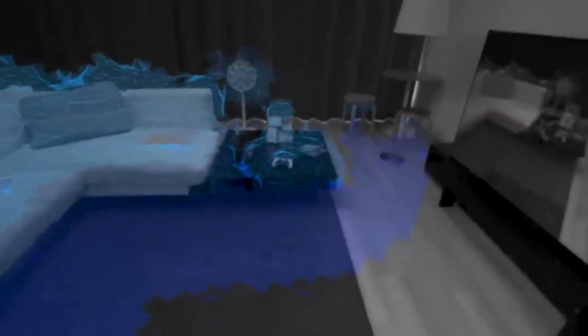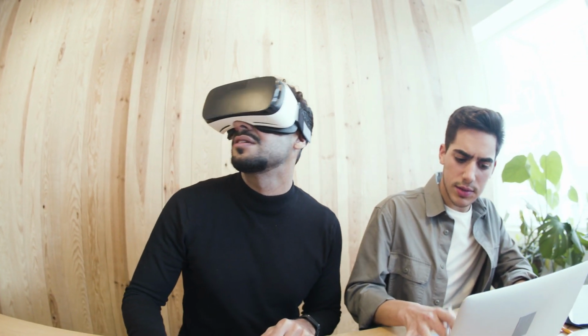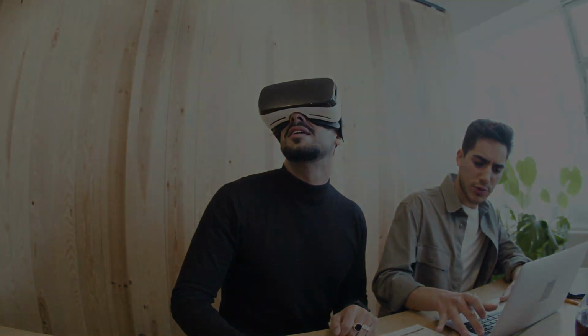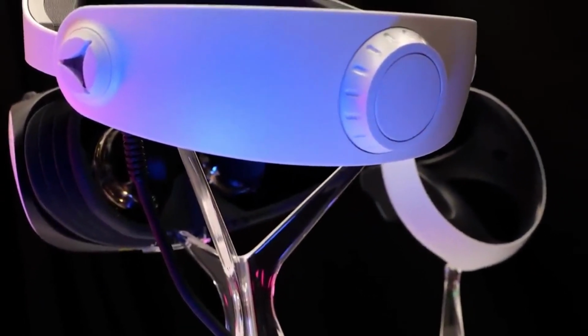Another exciting aspect is the ability to see your surroundings while in the headset. This feature will make it easier to navigate the real world while in virtual reality, and it will make it possible to use the PSVR 2 for other purposes, such as education and training. This feature will also make it easier to take a break from virtual reality without having to take off the headset. In conclusion, the PSVR 2 is an exciting new product that will take virtual reality to the next level.